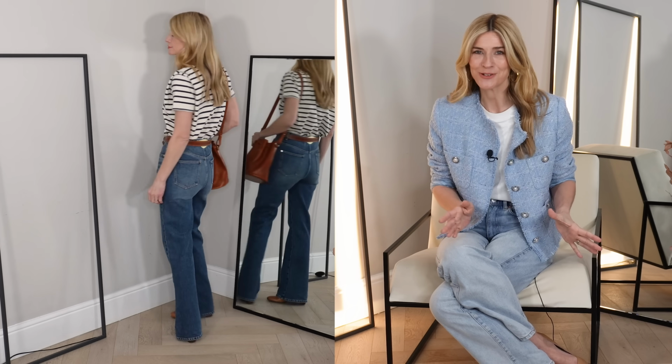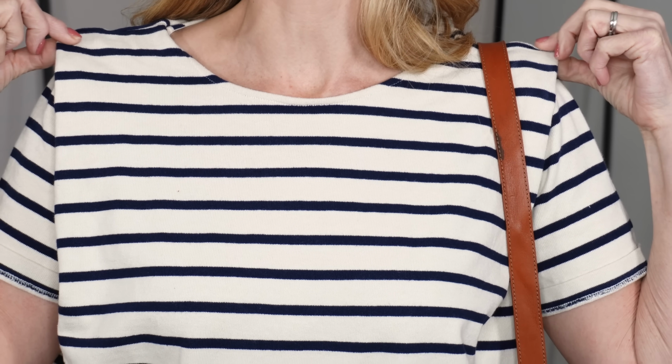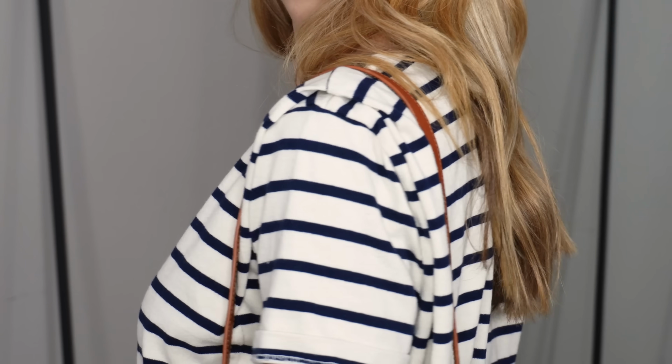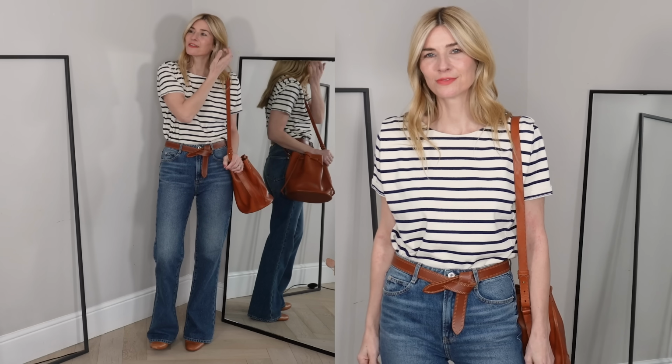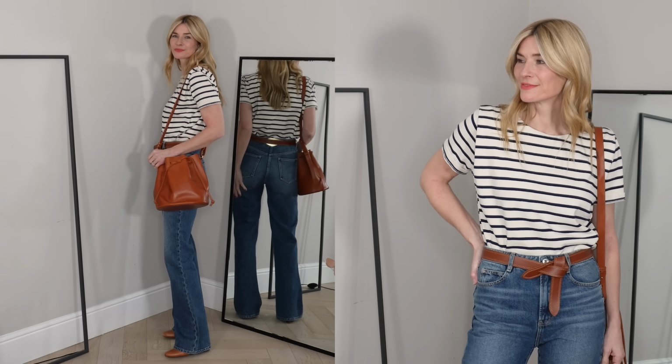So out of all the striped tops that I have, I deliberately went for this one with that shoulder detail. Reason being is to balance out the width of that slight flare on the hem and then just topping and tailing that shape, so to speak, with my top. It just helps to give the illusion overall that your body is more of an hourglass shape.